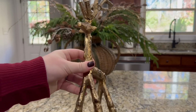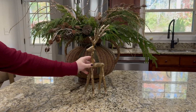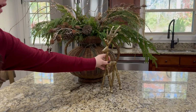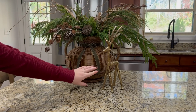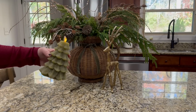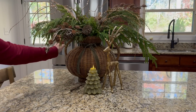Now I'm going to add this reindeer. This was from Amazon by the brand Creative Co-op, and it is a dupe for one that you can find on Our House. It has been sold out. I will still link it just in case. And then add another one of these LED candles as well.